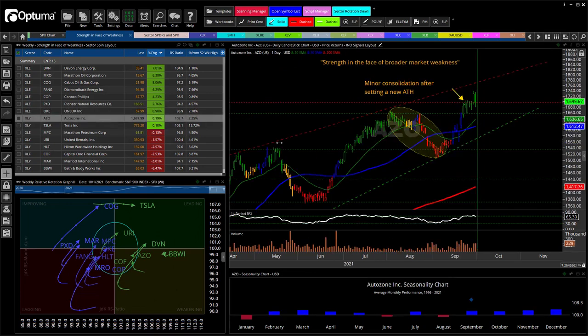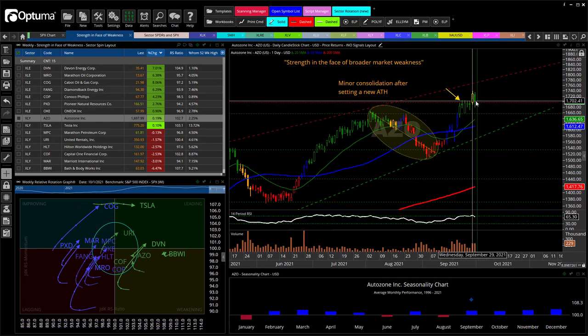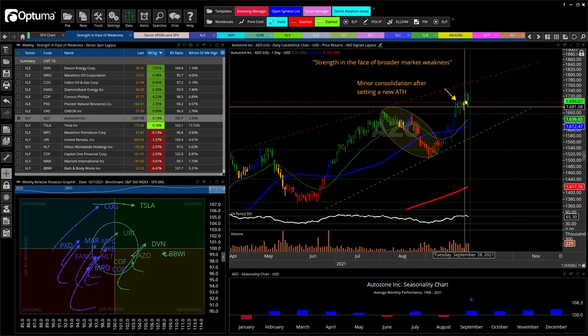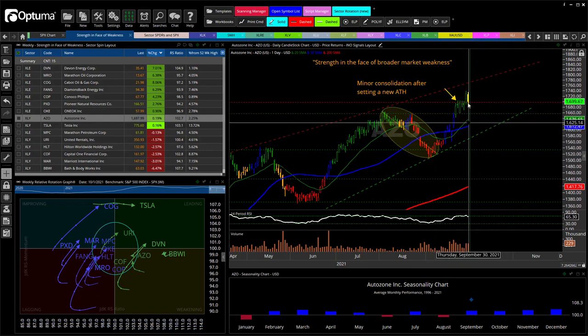Here is AutoZone. This is in the consumer discretionary sector. This one had a very minor consolidation after setting a new all-time high, and is now pushing. Matter of fact, on Wednesday, pushed to a new all-time high. Got a small pullback today, it looks like, but we're back above this resistance zone. So again, in the face of the S&P declining like crazy, these stocks are rising. Even Tesla.